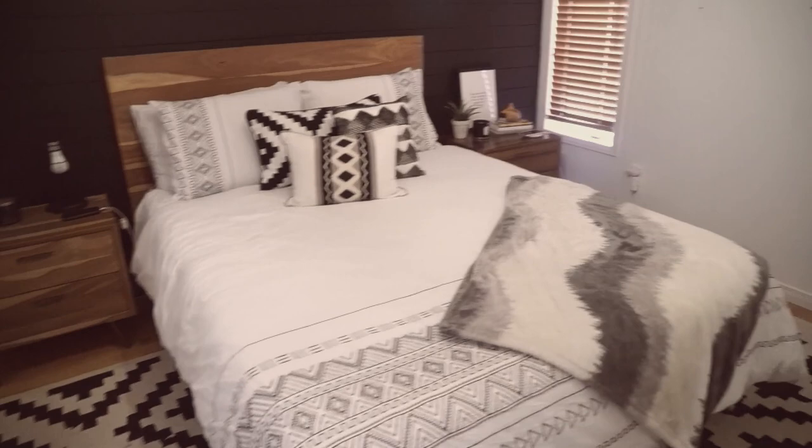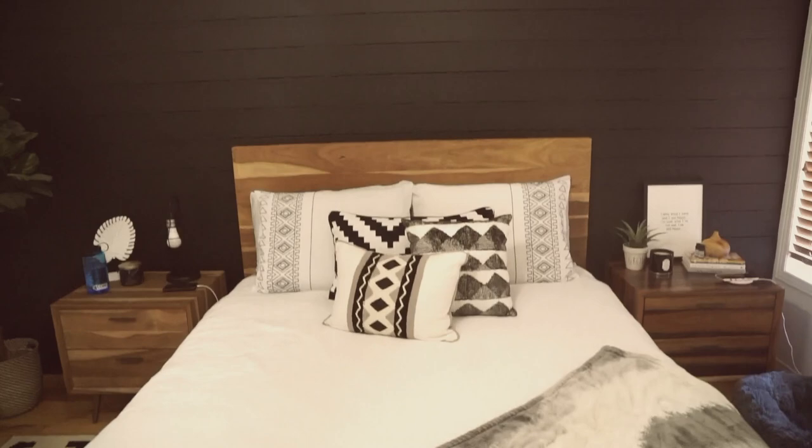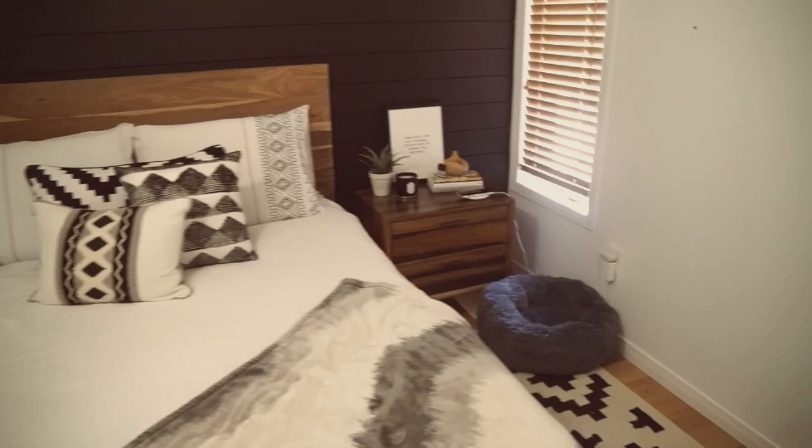I also need to vacuum, but I wanted to show you how the room ended up looking. We officially have two side tables. So many people commented in the bedroom video that they found it weird that we didn't have two side tables. So now we do. I am tempted to put something up on the wall above our bed, but we'll see. I moved the plant over here like you saw.